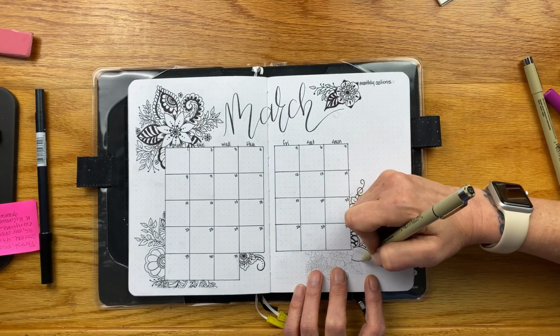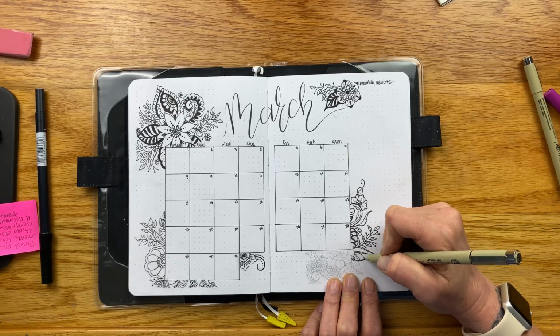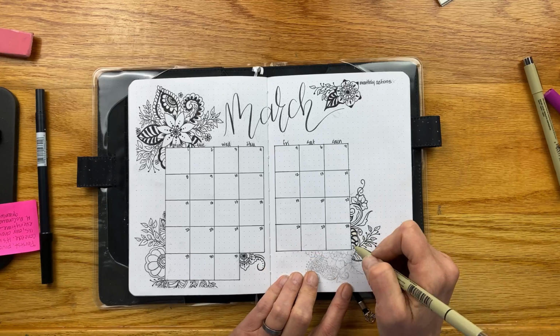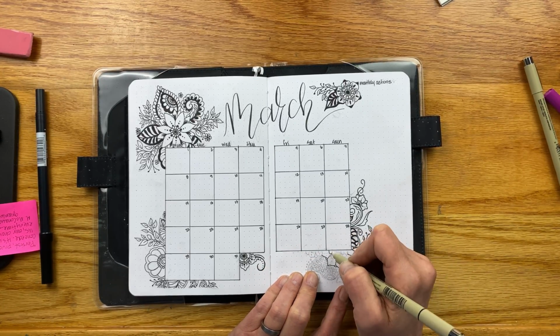Now, as you can see, I'm coming down here at the bottom and just finishing this last little bouquet cluster, and the details in here are just, I am really, really pleased with how this turned out. I think it just is beautiful.